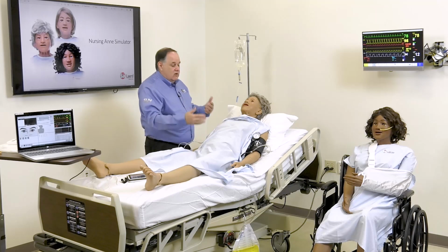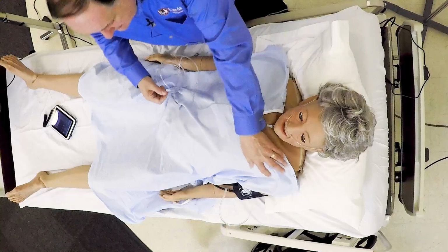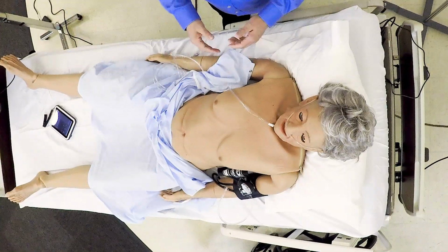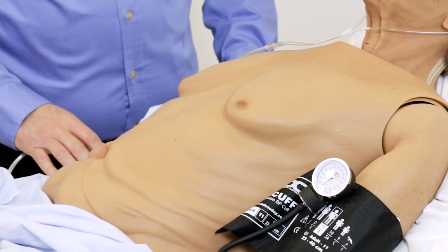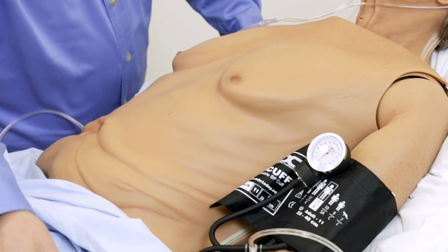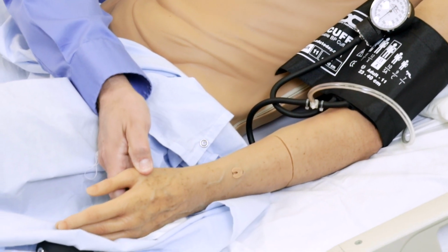Again, as we move down, I'm going to expose her and we can see her chest skin and some of the detail on her chest skin and her abdomen as well. So things you would expect to see with an aged patient. Again, the age spots, the wrinkly skin, those kind of things as well. We also have the aged skin and age spots represented on her arms and her hands, which is pretty cool.